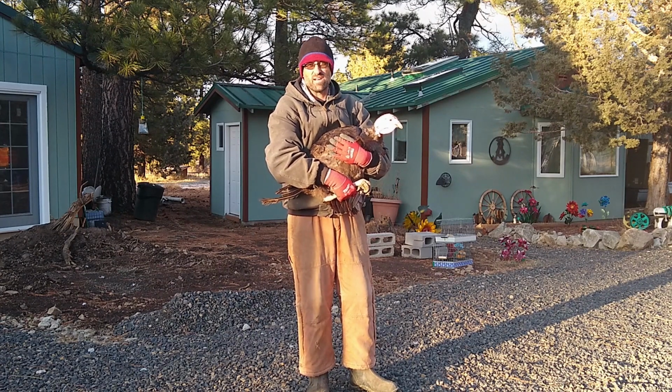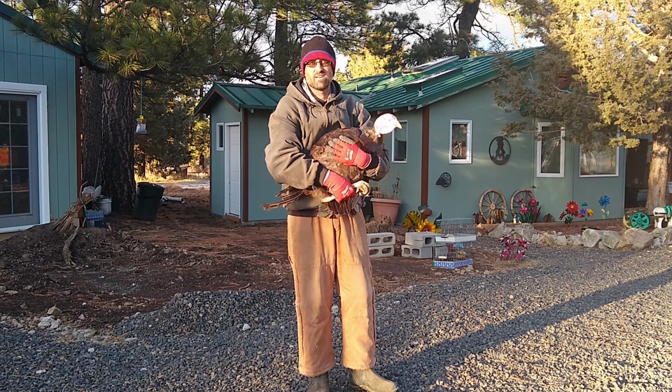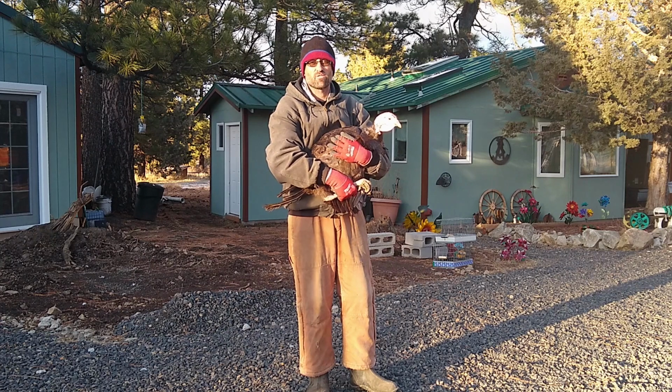Now, if you remember back, Betty was 45. No, Betty was 36 pounds live. Yep. So she is literally half the weight of what Betty was for a week younger. So again, as you can see, a huge, huge size difference.